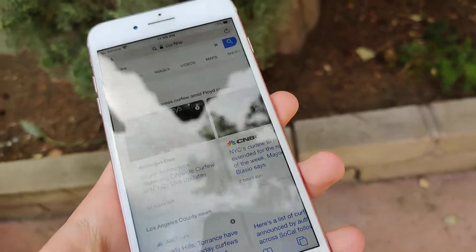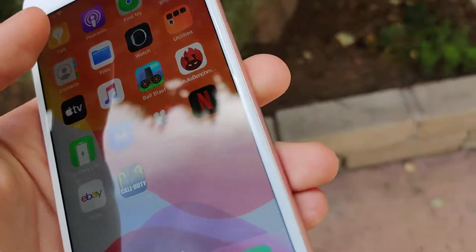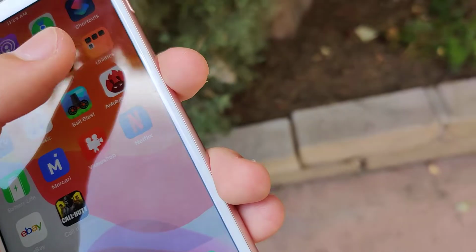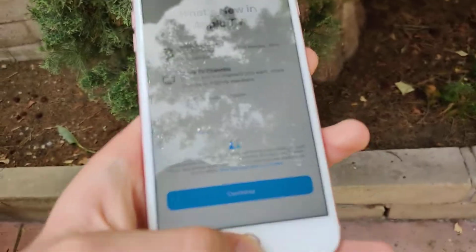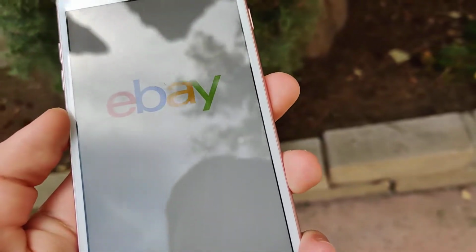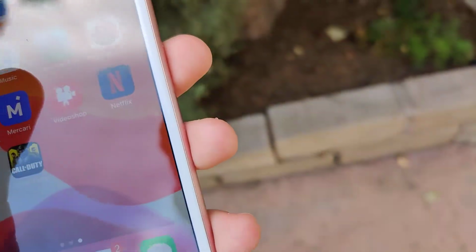I was looking at the curfew. YouTube loaded pretty quickly-ish. Let's see. The Apple TV app, a lot of people use the Apple TV app. The Apple Watch app, very quick. It's more of a basic one. Music, pretty quick. And eBay, let's see how long eBay takes. Pretty quick still. I'm very impressed. YouTube we already did.